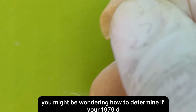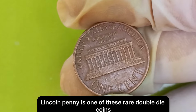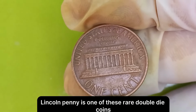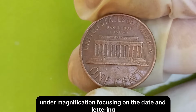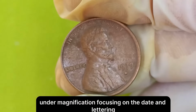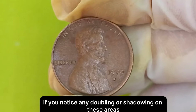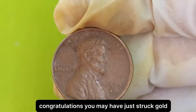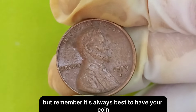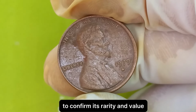Now, you might be wondering how to determine if your 1979 Lincoln penny is one of these rare double die coins. The first step is to carefully examine the coin under magnification, focusing on the date and lettering for any signs of doubling. If you notice any doubling or shadowing on these areas, congratulations, you may have just struck gold. But remember, it's always best to have your coin authenticated by a professional grading service to confirm its rarity and value.